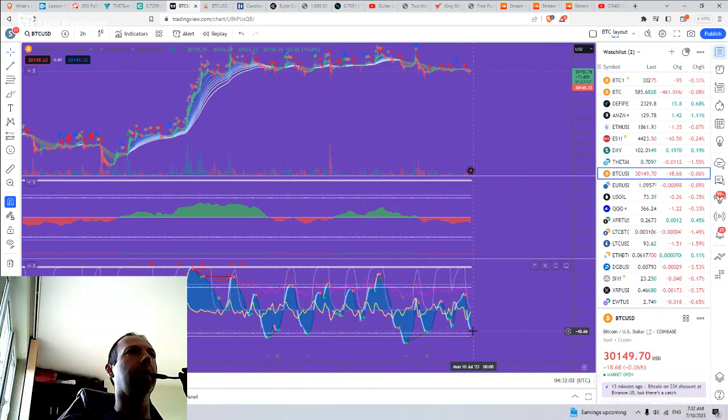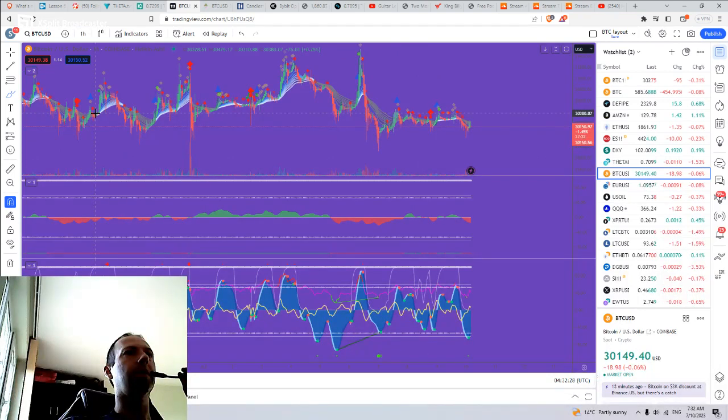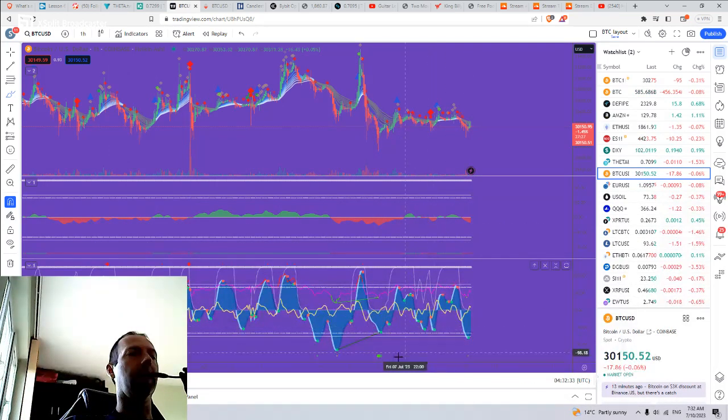Okay, so the 2 hour actually looks good, and if we print a green dot, I might attempt a small scalp to the long side, but it will be only a scalp and I'll take my profit quickly. So on the 2 hour we see that Moneyflow is still in the red, still going down. I cannot predict what is going to happen, but on this 1 hour there might be more coming to the downside.